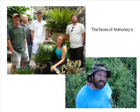Another way to build customer trust is to personalize the company, and photos like this on your website or blog can really help. On the left here is the staff of a Mahoney's location that's near a lot of colleges, so a photo like this could definitely help draw in that demographic. And on the right is Mike Mahoney, one of the owning family of an 8-location chain, but no one's going to mistake him for an anonymous corporate suit.